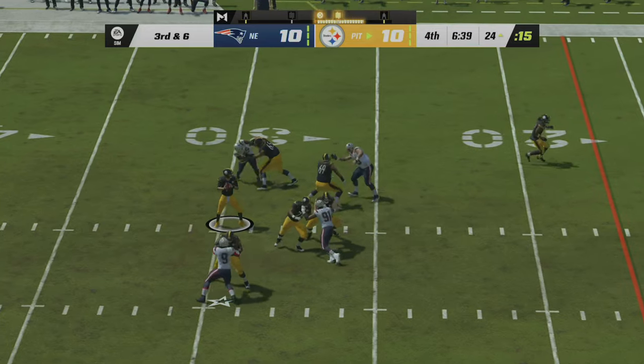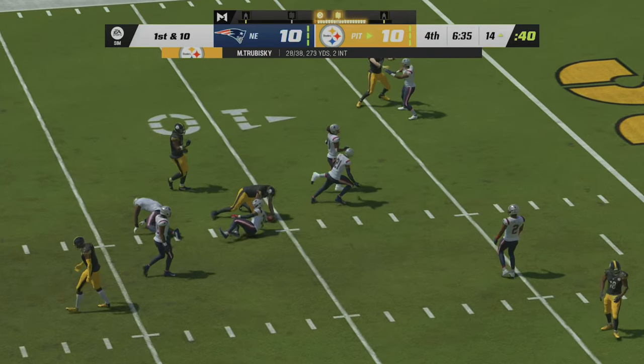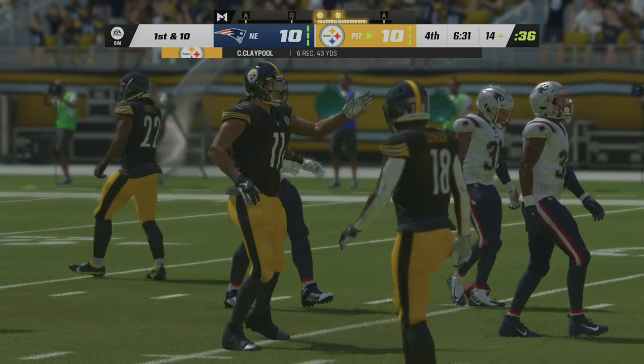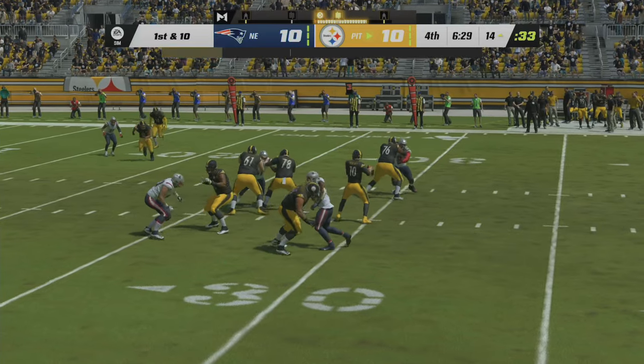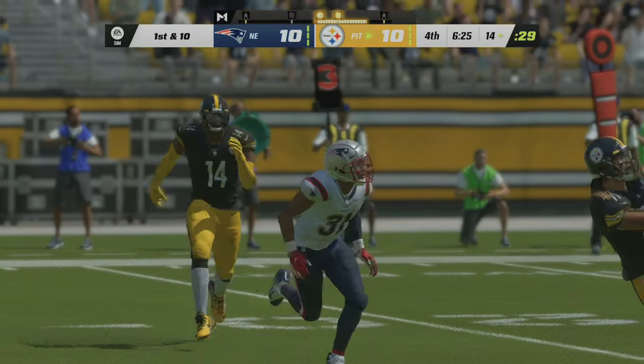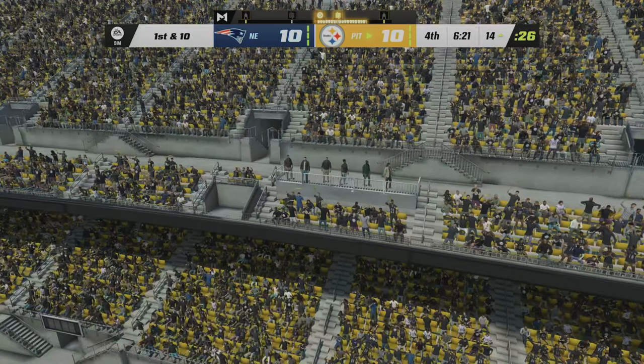Now it's Trubisky. Completion here to Claypool. And he's got another first down as the tackle's going to be made at the Patriots 14. Give him 10 yards there as this offense is on a roll. This drive continues to plunge forward. Well, they've had a great, impressive drive going here, and that pickup ensures the drive continues.